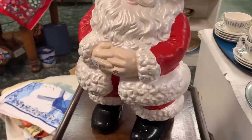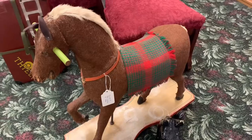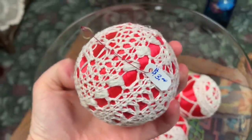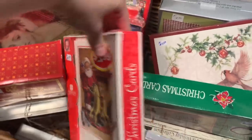I have seen these pieces at Goodwill multiple times over the last few years. She had this one priced at $20. I think they're like hand-painted pieces by people, those hobbyist pieces, but I see those often. Not really interested in it. I loved those doily ornaments.